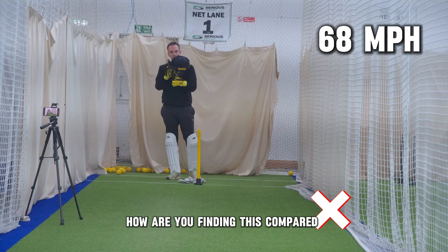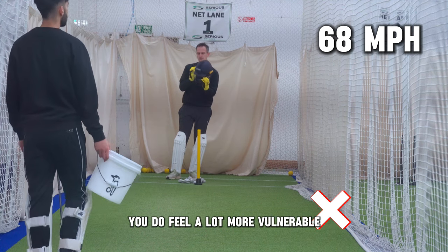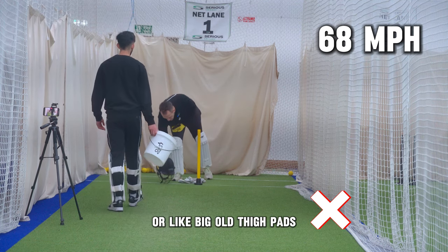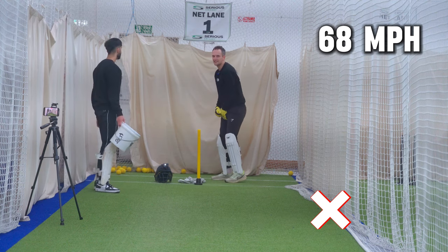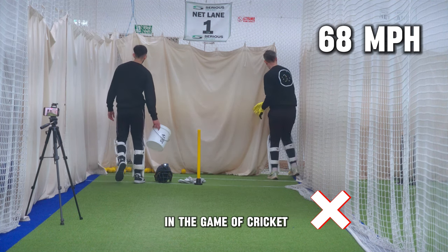Very good, boy. How are you finding this compared to the batting challenge? You feel a lot more vulnerable, don't you? You don't have a big plank of willow to protect you, I suppose. All you've got is your hands. Big old thigh pads and... Yeah. You do feel very exposed. I think a blow to the box, specifically when keeping, is possibly the worst pain in the game of cricket. I'm not keen on that.